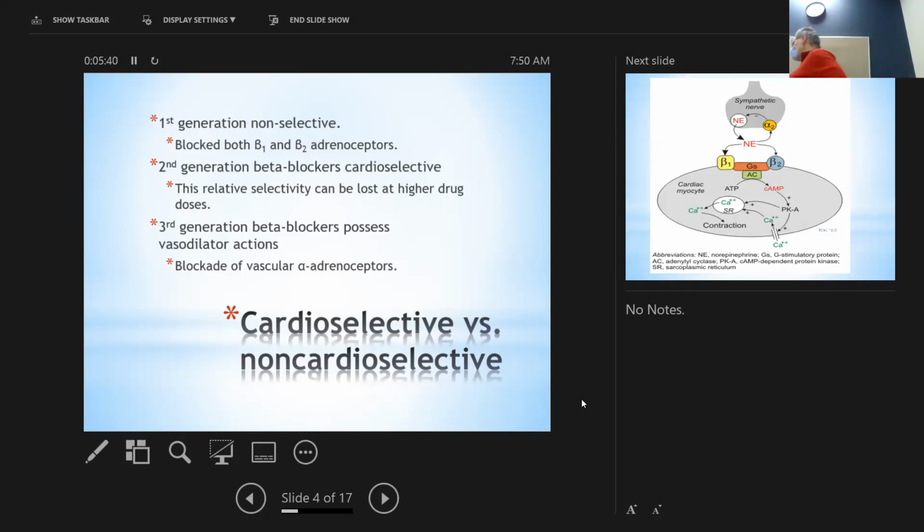So the non-selectives, what's our mnemonic for those? New Zealand. So remember, that's drugs like pindolol, nadolol, propranolol, sotalol. Remember, they all start with letters between N and Z. So these are non-selective. They antagonize both beta-1 and beta-2 adrenergic receptors. So these will tend to have more side effects.